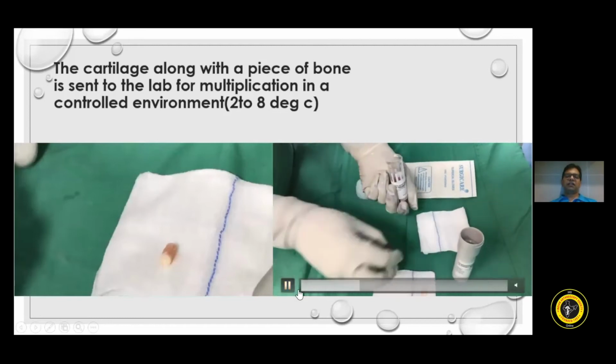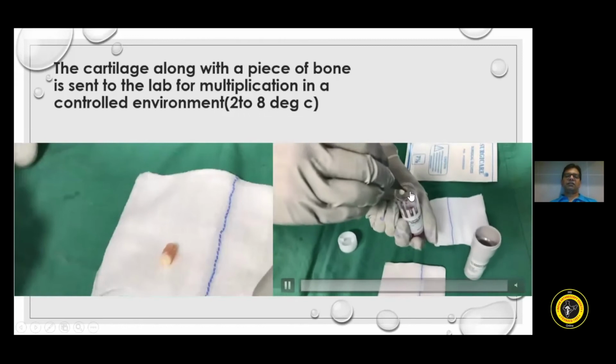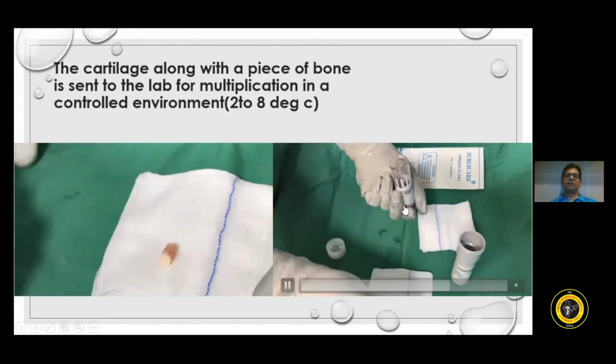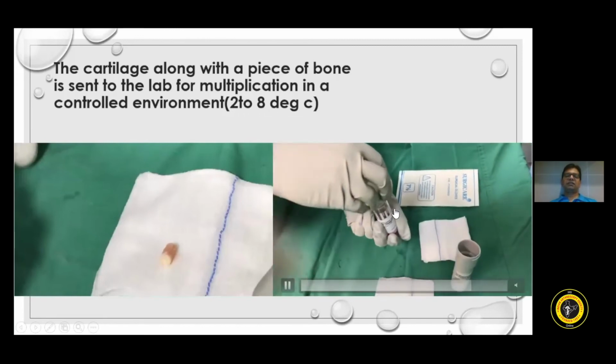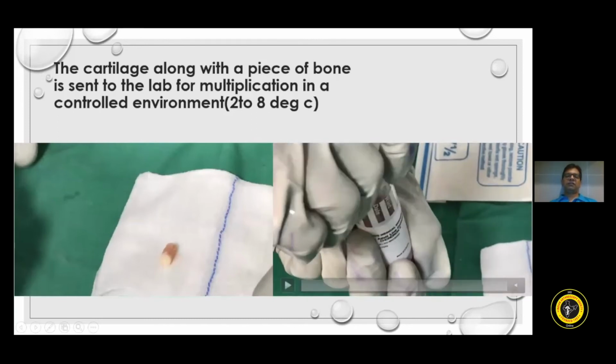This box has an inner container and an outer container, and it has a fluid which maintains the pH level at the same level as the body, and some preservatives. We put it back into the second box, and we put it in a 2 to 8 degrees controlled temperature environment. We have to courier it back to the laboratory within 72 hours. The process of culture should start before 72 hours. That's important. Otherwise, the cartilage is going to die.